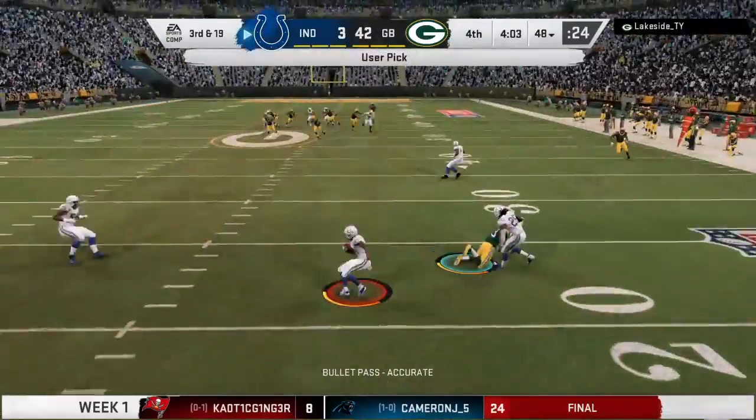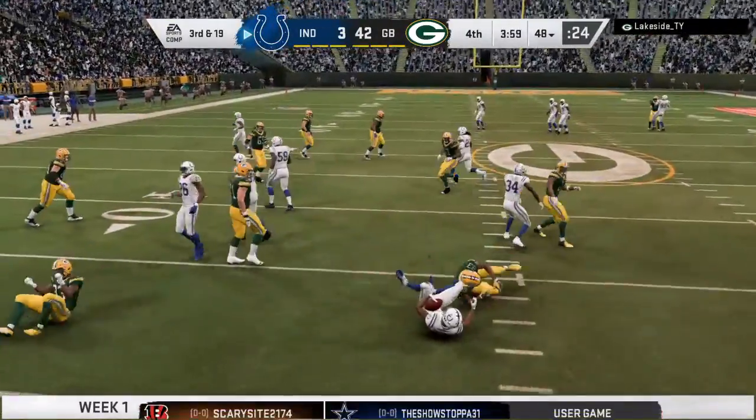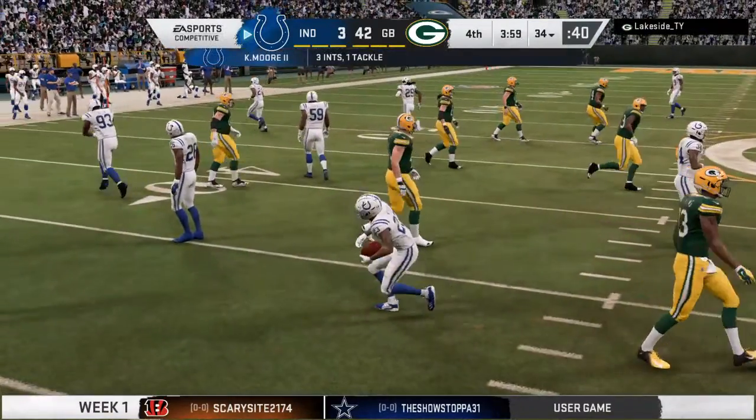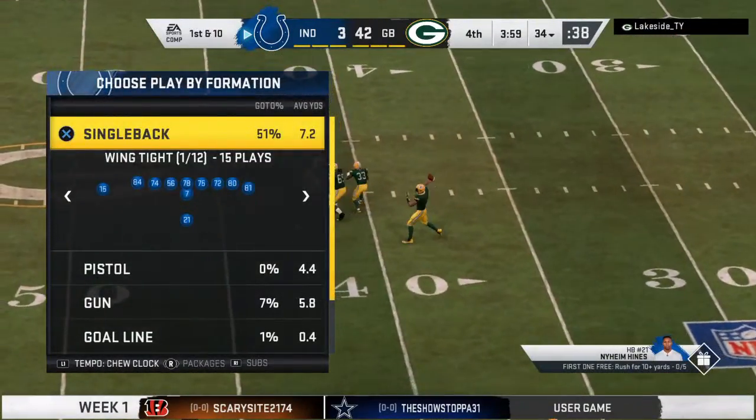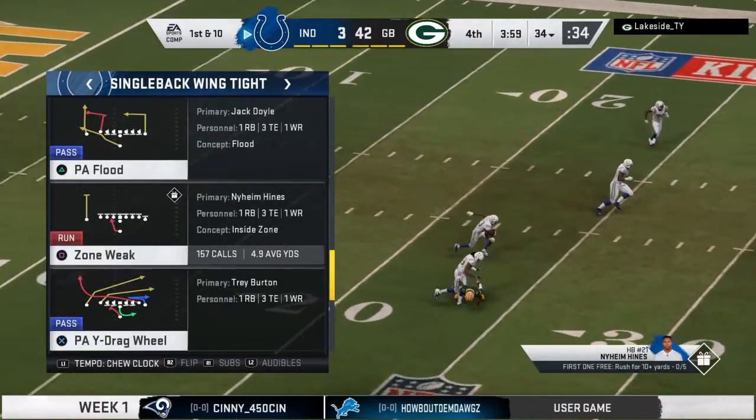And his pass is intercepted for the 4th time today. Picked up by Kenny Moore. And a return will be stopped at the 34-yard line. And that gives him now 3 interceptions in the game.